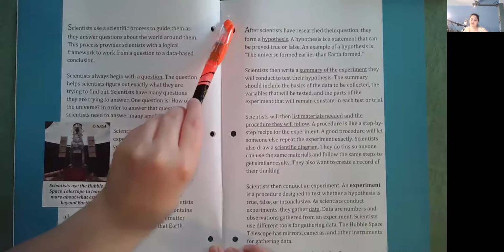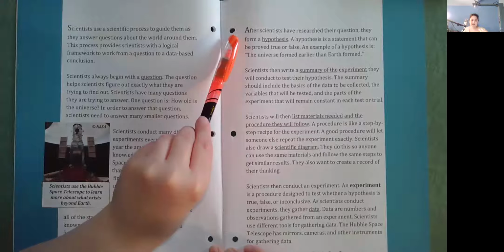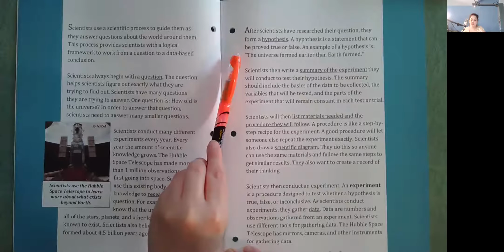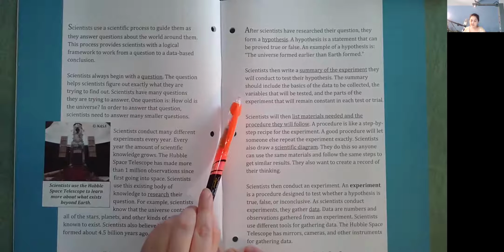After scientists have researched their question, they form a hypothesis. A hypothesis is a statement that can be proved true or false. For example, a hypothesis is the universe formed earlier than Earth formed. Scientists then write a summary of the experiment they will conduct to test their hypothesis. The summary should include the basics of the data to be collected, the variables that will be tested, and the parts of the experiment that will remain constant in each test or trial.